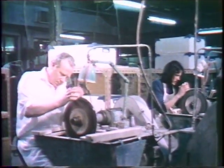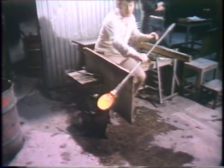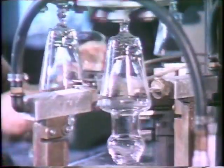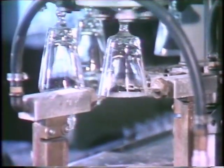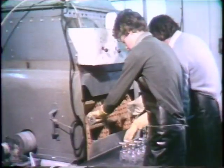It's all noise inside a busy lead-cut crystal glassworks. Expert craftsmen blow and cut the glass in the traditional way alongside the most up-to-date mixing, melting and finishing machinery. In the cut glass industry, craft skills are not displaced by modern technology, but are complemented by it.